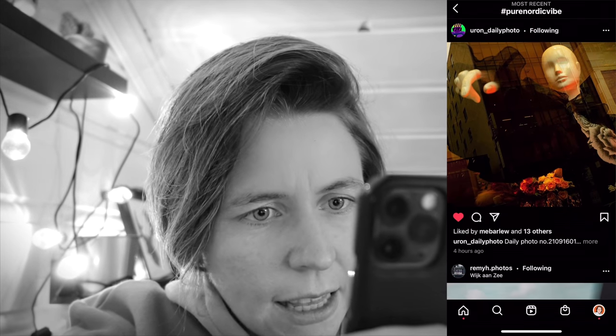Love photos that you're spending some time on and thinking. So this is a shot like that. Thank you for using the hashtag PureNordicVibe. And here we have one from Umar bin Safi in Saudi Arabia. Really nice framing of that building in the end there. That was a cool shot. Maybe I should try out something like this. Cool.